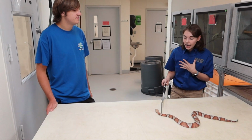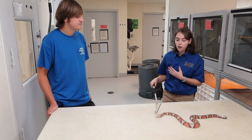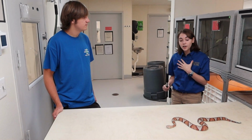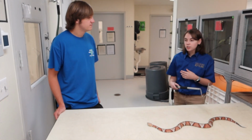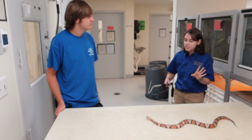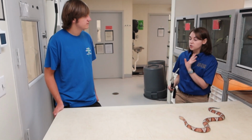So the triangular head is the best thing to go for if you only have vipers, which most, if not all, of the venomous snakes in Pennsylvania and most of the United States are. The orange color works perfectly. You can see it from a distance. As long as you're staying on paths and being careful of where you step, you're perfectly safe.